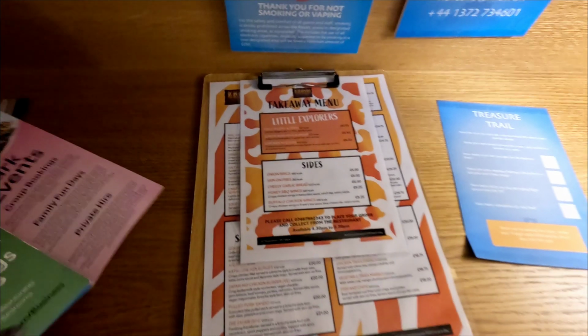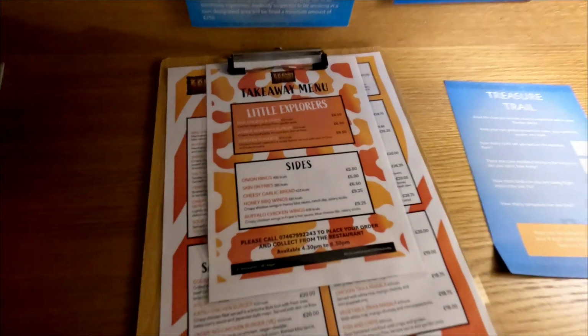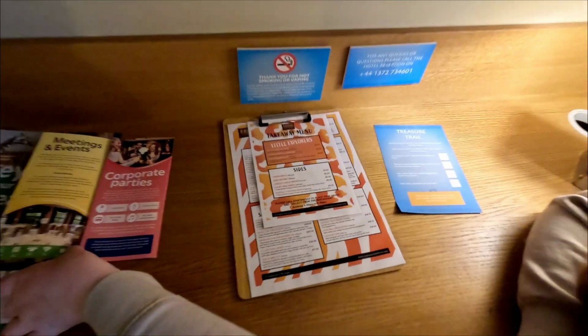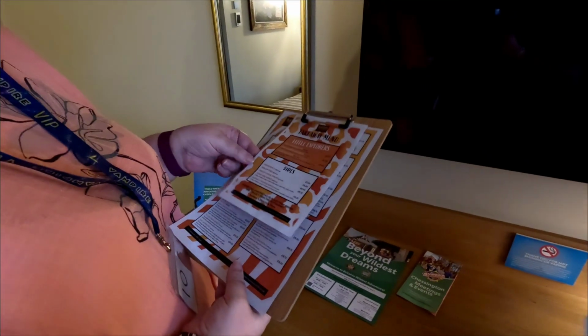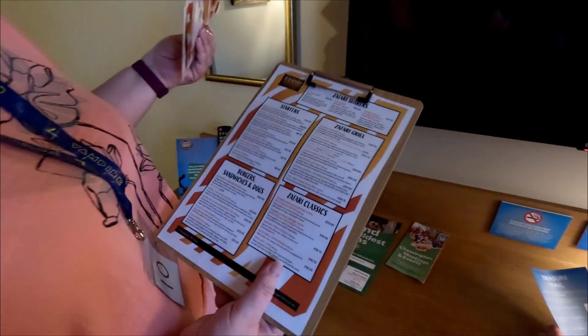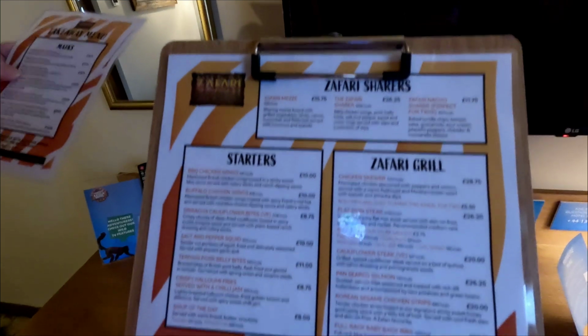Takeaway menu there. Didn't realise there's a takeaway from the restaurant, but you've got 2 restaurants in the Chessington Hotel. You've got the Azteca restaurant, which is just downstairs, which is a buffet restaurant, and then you've got the Zufari Bar and Grill, which is the normal sit-down restaurant. Yeah, they've got the actual menu for the restaurant there. Just take a quick shot of that. Pause it for the pricing.